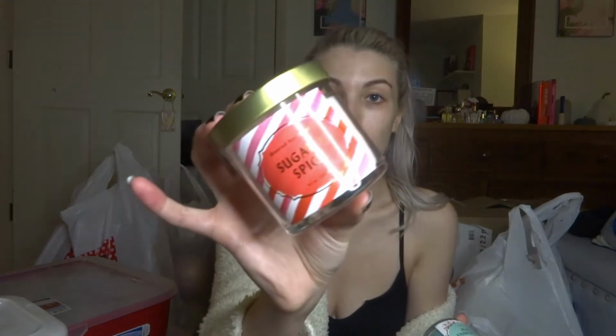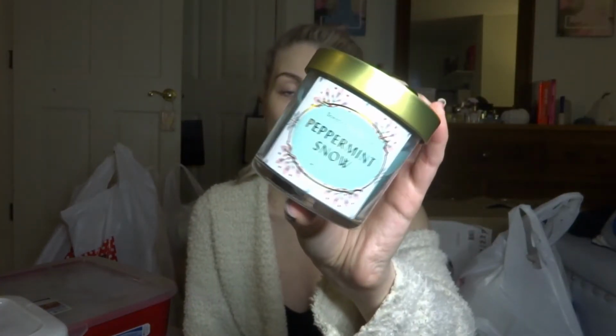So I'll go ahead and start with some candles. The first one is Sugar and Spice by Opal House. And then the other one is Peppermint Snow, also by Opal House. This one just smells like sweet peppermint, and this one smells like sweet and spicy, basically. I like little candles like these because the scent throws really well, and I feel like I don't need to be bombarded by even more of the scent.